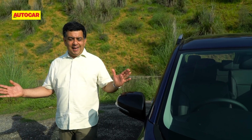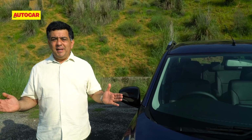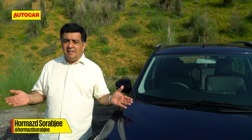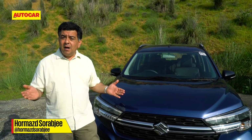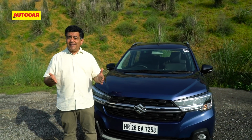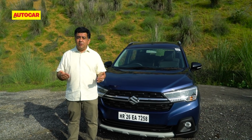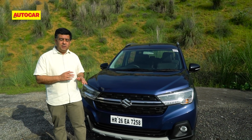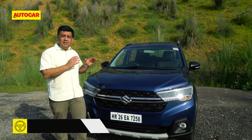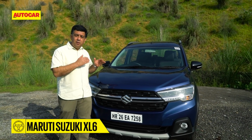Maruti Suzuki XL6. What this basically is, is the Ertiga with a new name, with a new face, and with a new network. Well, actually, it's the Nexa network, the premium network of Maruti Suzuki, where this will be sold, because this car is about the Ertiga going premium.